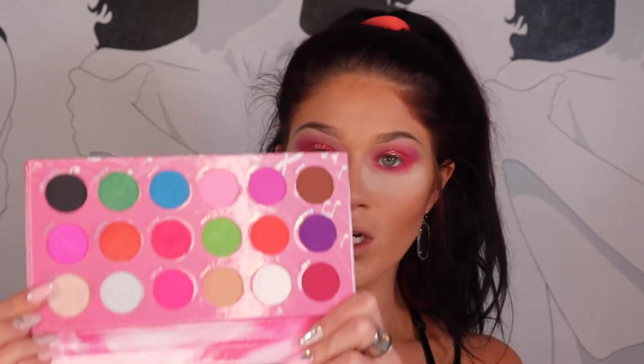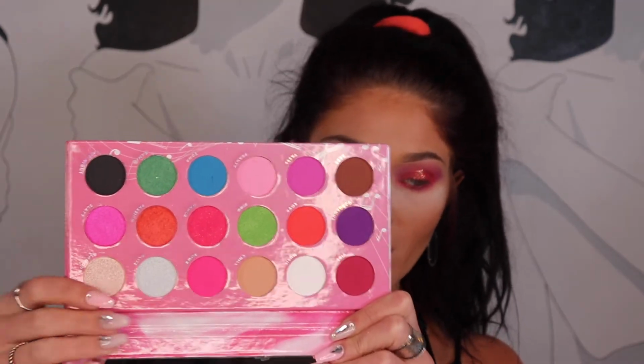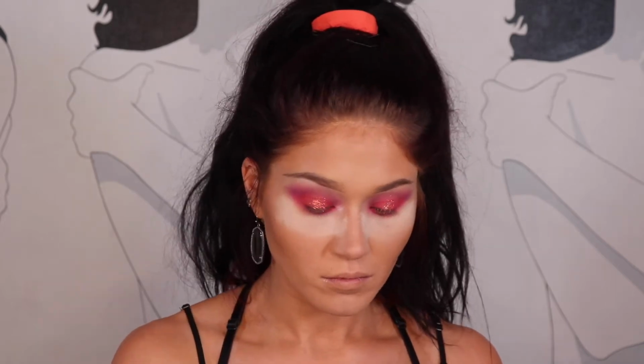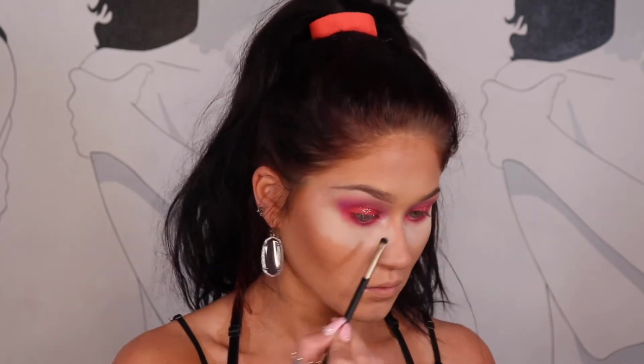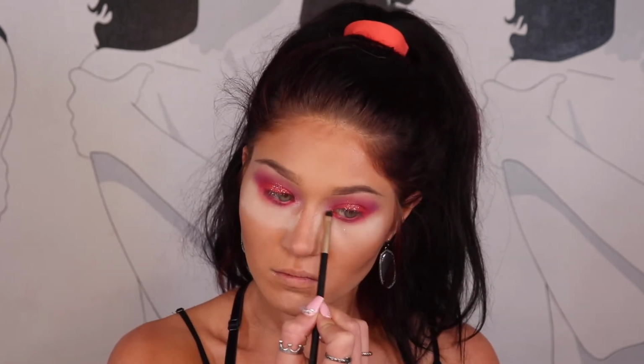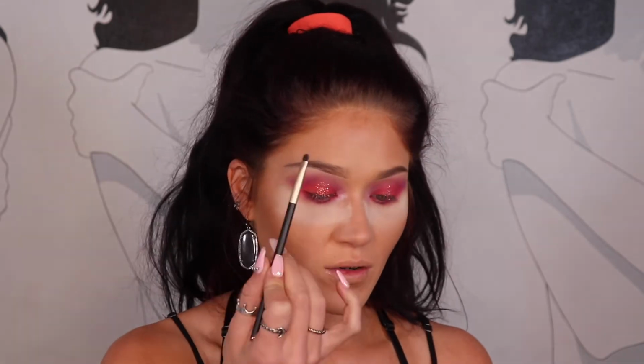And then for the inner corner, I want to go ahead and use the shade Glamour. So this is a very shimmery champagne shade. And I'm just going to pick it up on a smaller brush and just pack it in my inner corner. I'm also going to apply a little bit of that shade just underneath my brow.